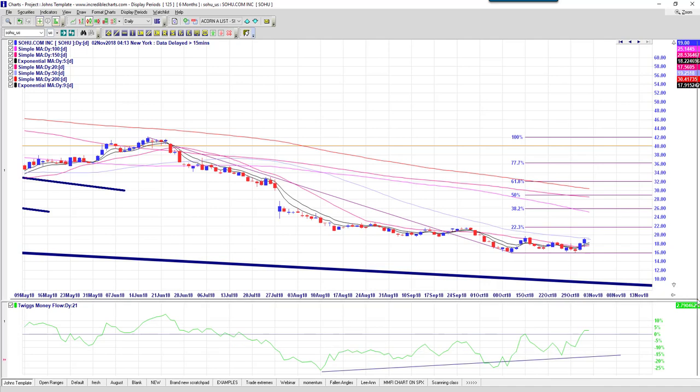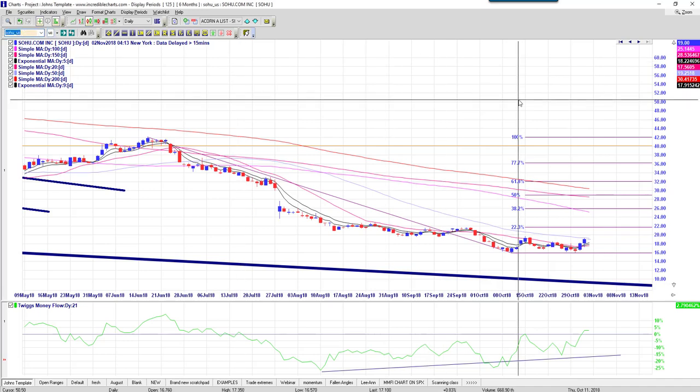I would look at a stop signal currently of 15.83, and if you wanted to look at options, you could consider the December $20 call options, which are $1.47, or you could go further out than that, depending on your risk profile.